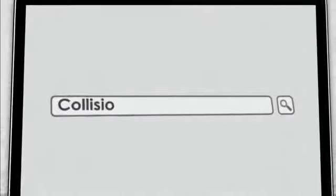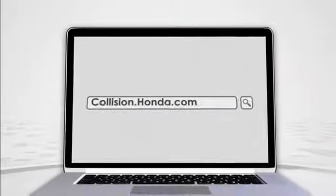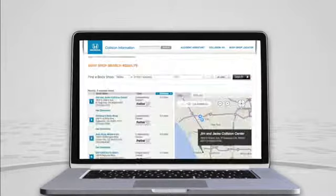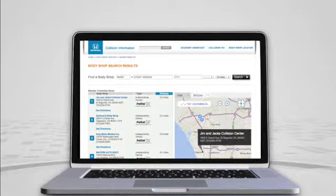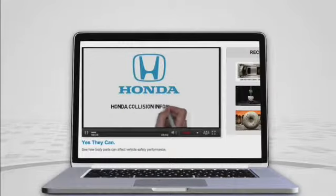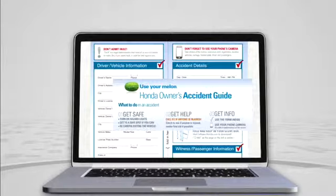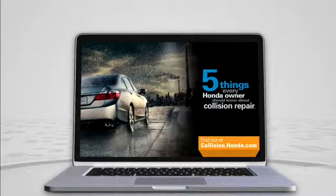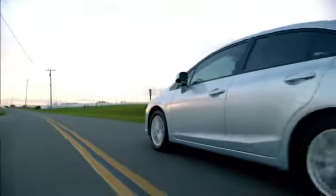So where do you find a quality shop? A great place to start is collision.honda.com, where you can find a professional, pro-first shop with Honda-specific training and more. You'll also find videos, what to do in a crash, downloadable checklists, and a lot more you should know about your Honda and collision repair.